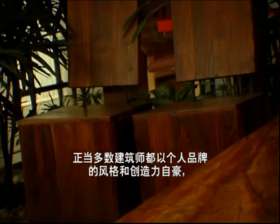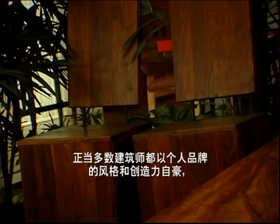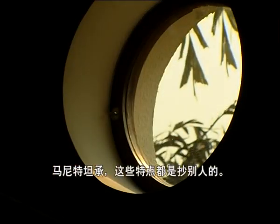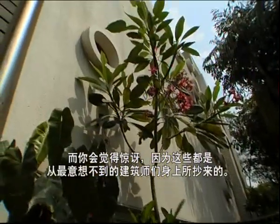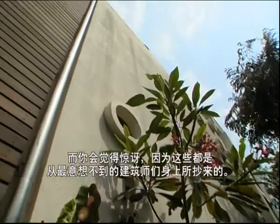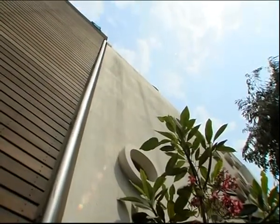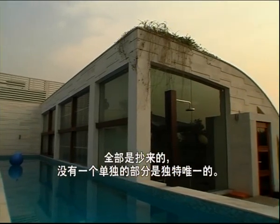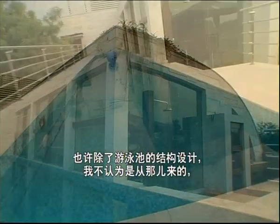While most architects pride their work on an individualistic brand of style and creativity, Manit is free to admit that these features were all copied. And you'll be surprised, they are copied from the most unexpected of architects. It's entirely plagiarized. Not a single thought is unique. Maybe other than the structural design of the swimming pool, which I don't think comes from there.